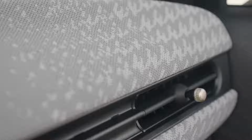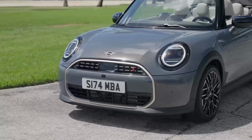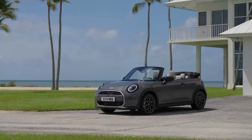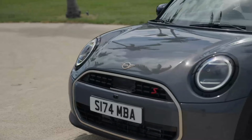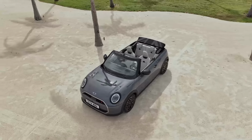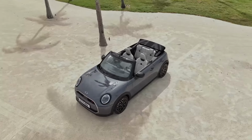What makes Mini unique is there are unique colors. Copper gray is a new color exclusive to the exterior of the Mini, and you can't get that on any other model. That's our signature color with the car. But again, all the goodness that you find in a hardtop is in this next generation convertible.